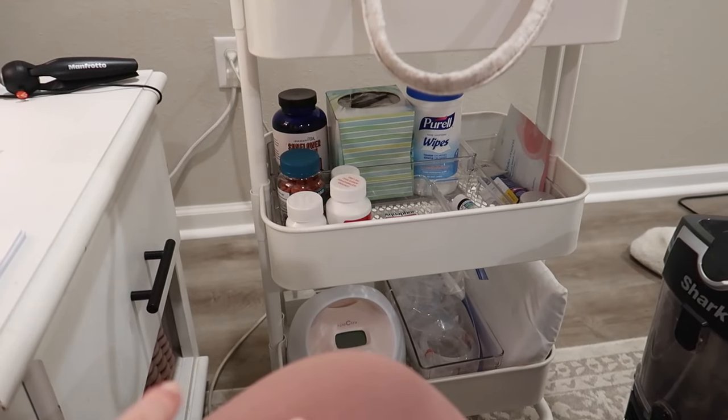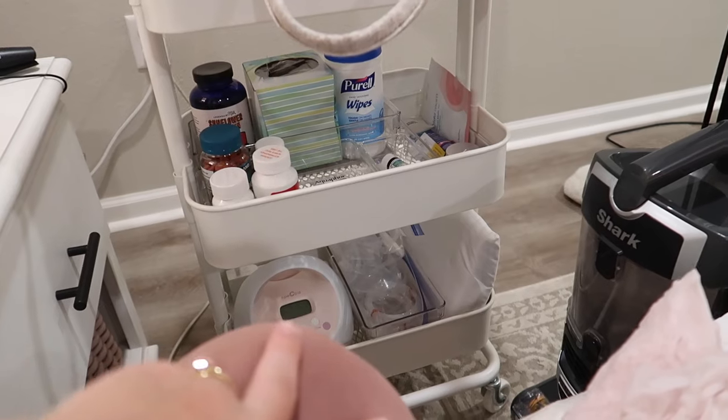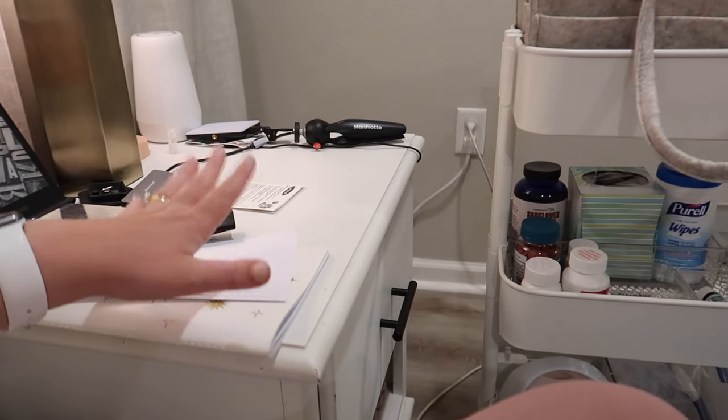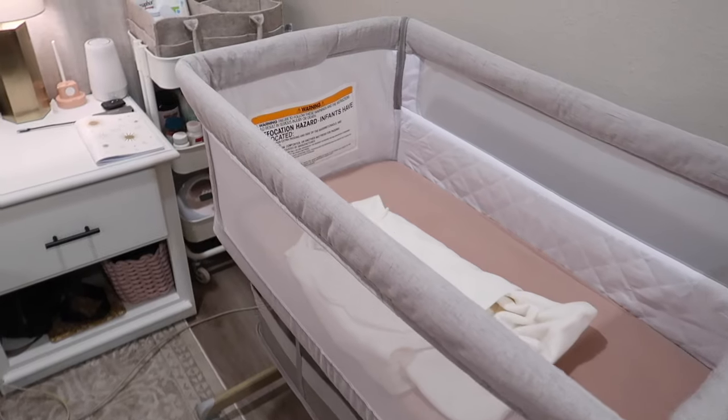I vacuumed it, wiped it down. So now I'm just gonna vacuum this area, like the floor. And then I can move her bassinet back and this little corner will be done and I can move on to my nightstand here. I also need to switch the laundry over as well.